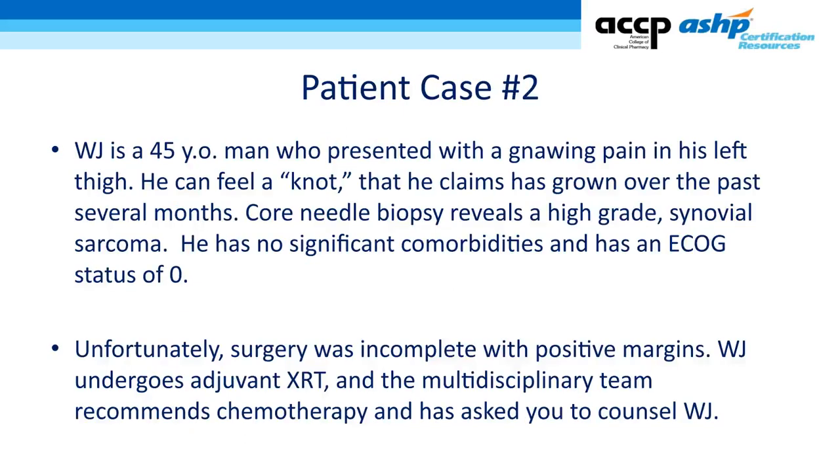Moving on to a patient case. WJ is a 45-year-old male who presented with a gnawing pain in his left thigh. He can feel a knot that he claims has grown over the past several months. A core needle biopsy did reveal a high-grade synovial sarcoma. He has no significant comorbidities and is in a good performance status overall with an ECOG of 0. Unfortunately, surgery was incomplete with positive margins, and WJ undergoes adjuvant radiation therapy, and the multidisciplinary team recommends chemotherapy and has asked you to counsel him in the room.